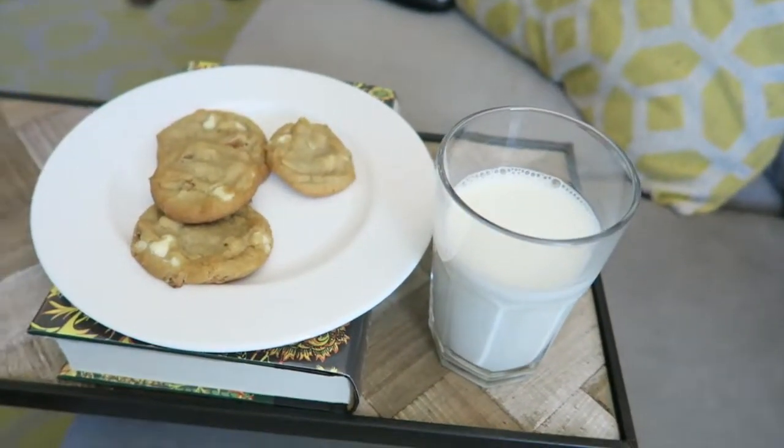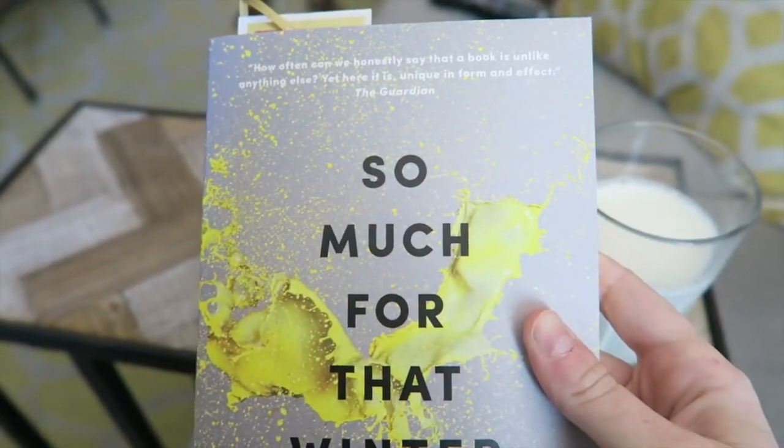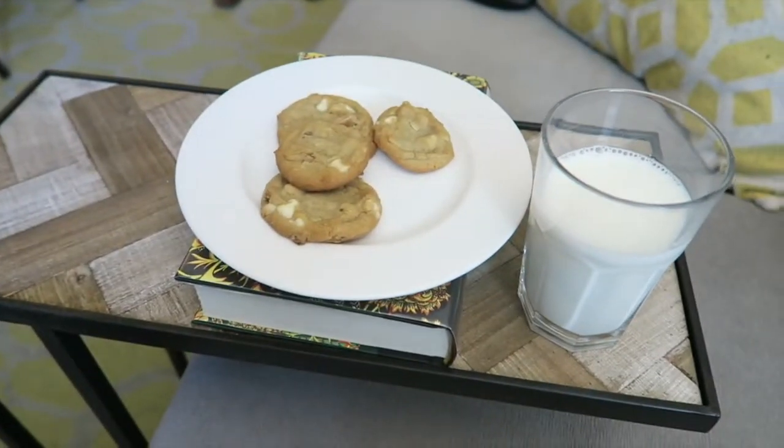I have cookies and milk and like 4 pages to go. Let's do this. All right, well, that's that. This one I did finish, and I finished it in a day, so I completed that challenge. It's got some really thought-provoking lines and some good one-liners, and I do think that the writing in this is really nice. The writer's obviously talented.